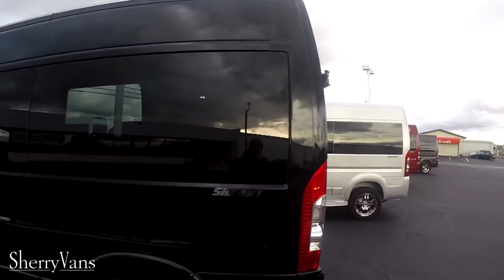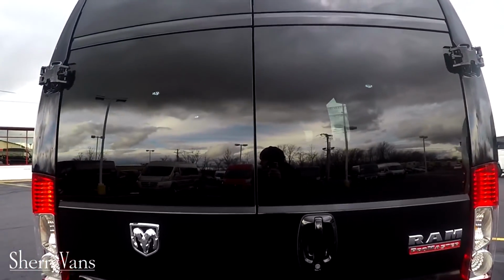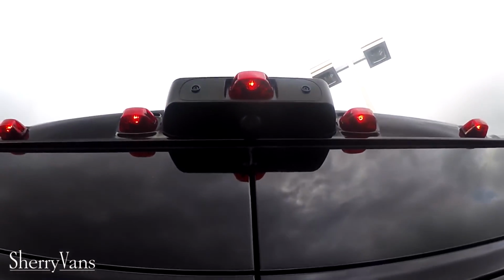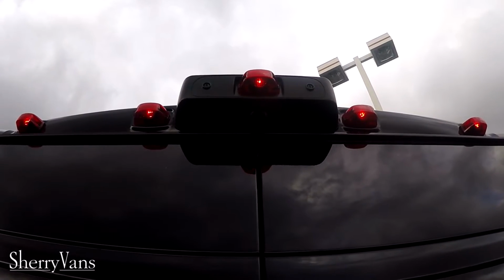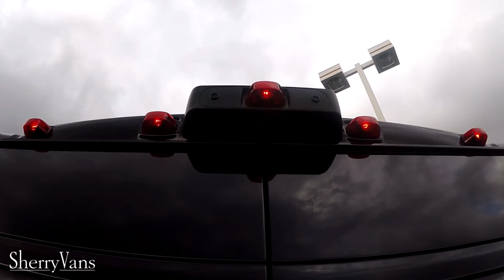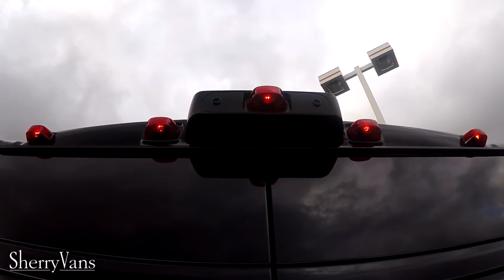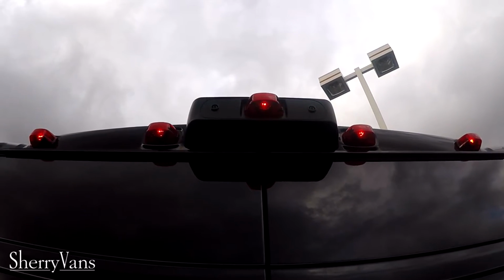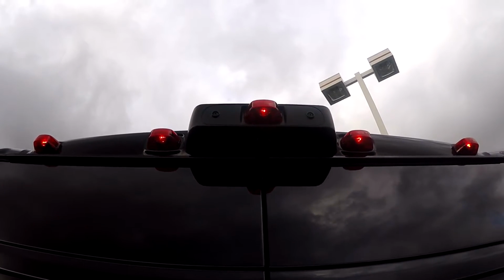Now moving around to the back of the van, I want to take this time to go over some important safety features, starting with the rear backup camera. Now on this ProMaster, as well as all other ProMasters, the cameras are mounted dead center top of the van. It'll allow you to have better judgment than the camera being off to the side like a lot of other manufacturers.